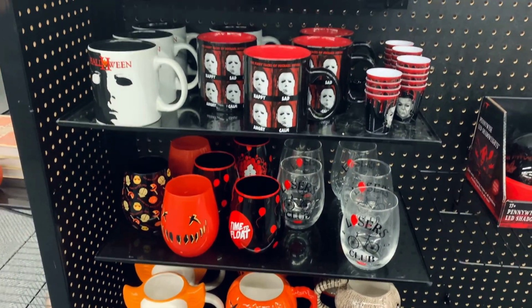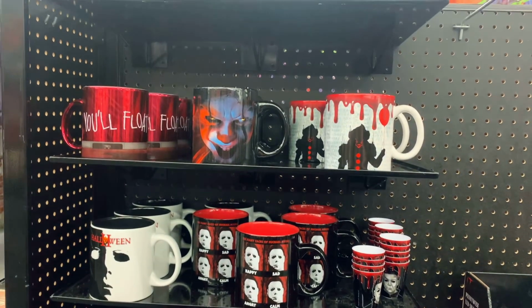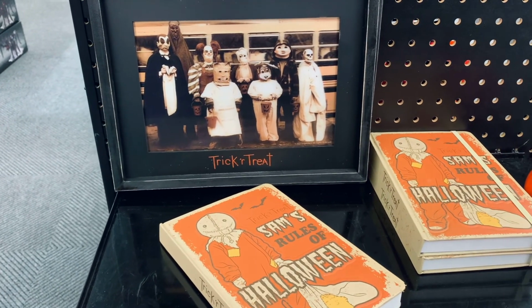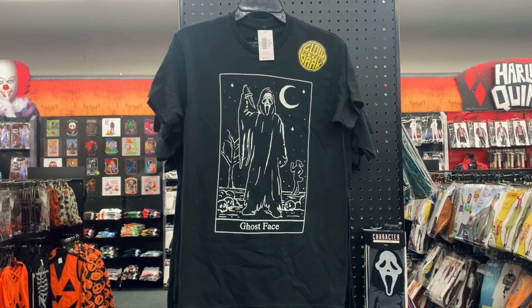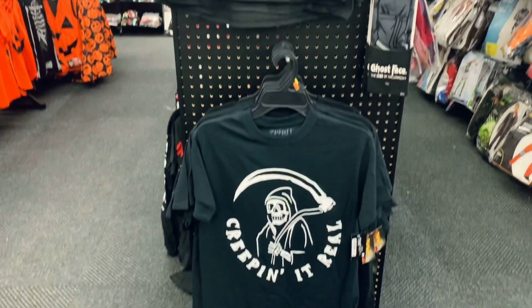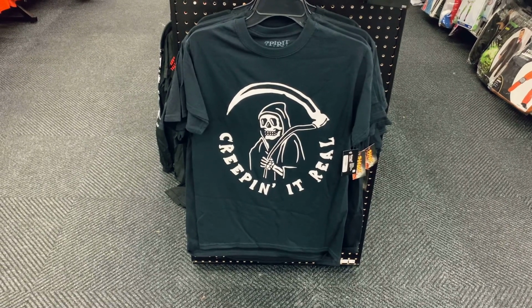They have tons of mugs and tons of glassware. Like I said, a lot of Pennywise stuff. Some trick or treat things. I really loved that photo of all of the kids in front of the school bus. It was a very cool picture. Creeping it real, eh? Yeah.